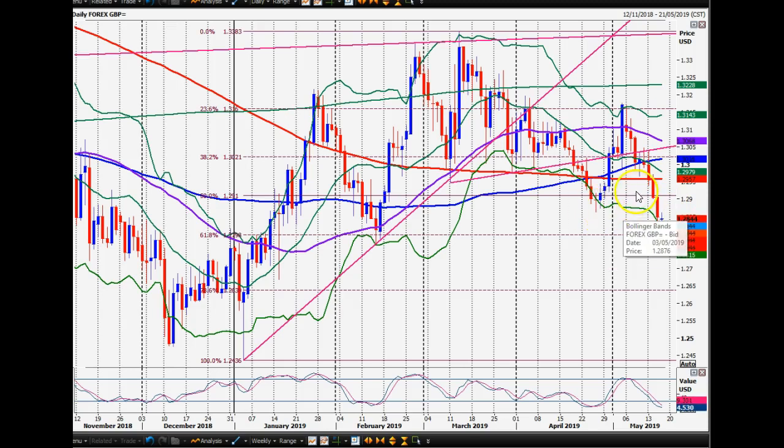Cable I've been quite negative on for quite a while, especially since we rejected that trend line and then came back below the 100-day moving average. Then we broke below the 200-day moving average, and now we've broken below the April low. So not surprisingly, the market continues down. I'm now looking for a test of very minor support, the 61.8% fib at 128.00. If you've made some good money being short, you might want to take some profit there, and then you can resell on a break below 127.70. But I would not be trying a long position even as we head into oversold territory.